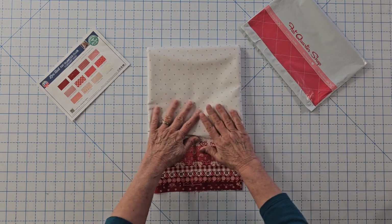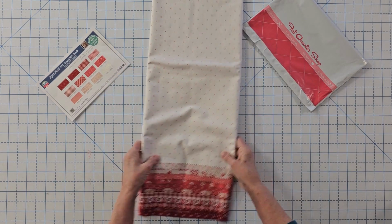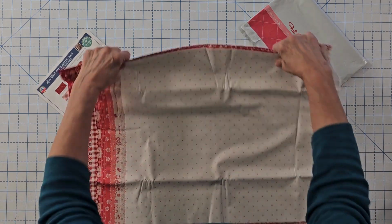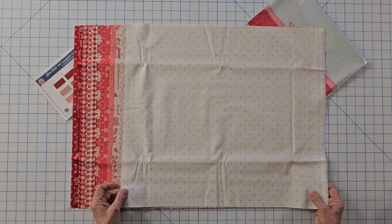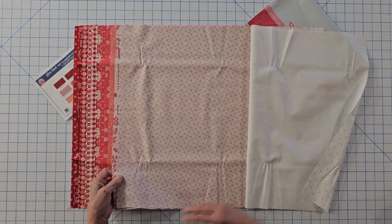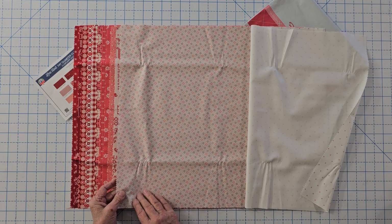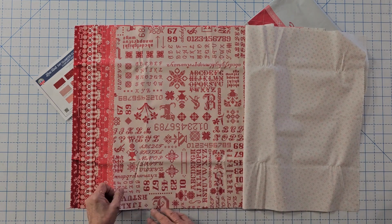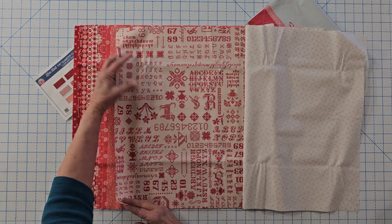Look at the beautiful colors. Don't know if I want to open them all up. I guess I could. There's a cream with a little red X on it. This one is like a light tan or probably maybe a light pink. I think it's light pink with a little design on it. There, cream background and the cross stitch look.